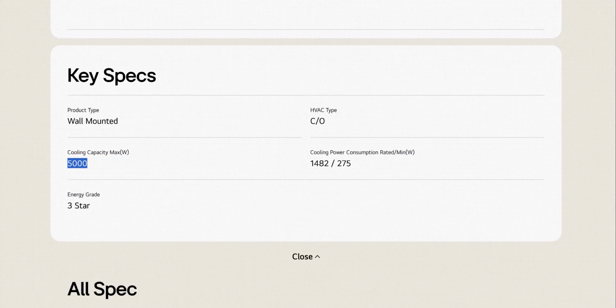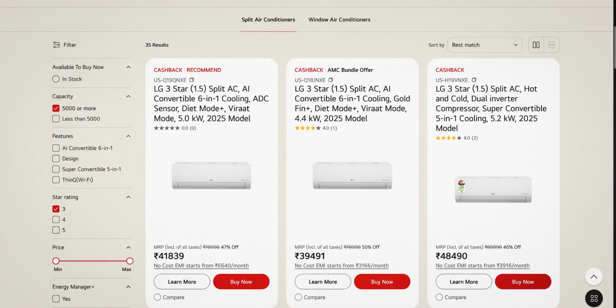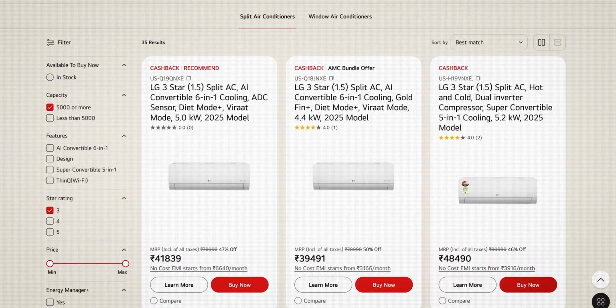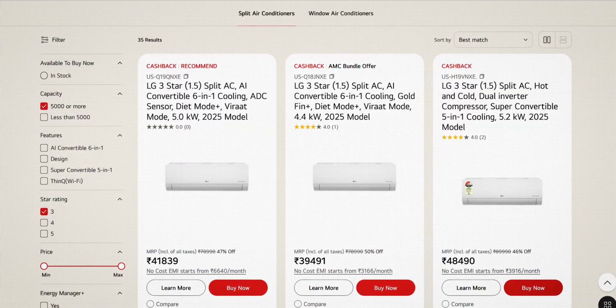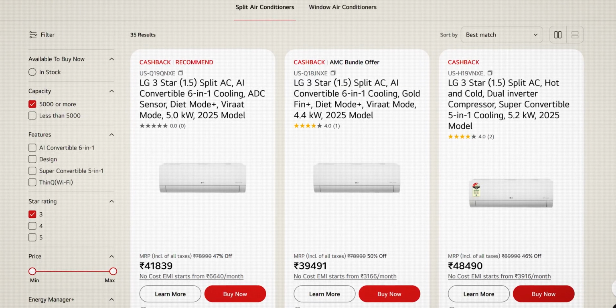By the way, LG lists their cooling capacity in a very confusing way. The rated capacity is 4400 watt, but the maximum capacity that you can reach is 5000 watt. Another confusing thing can be that there are two 1.5 ton 3-star models with a 10% difference in their cooling capacity, so just check the specifications of the model that you are buying.